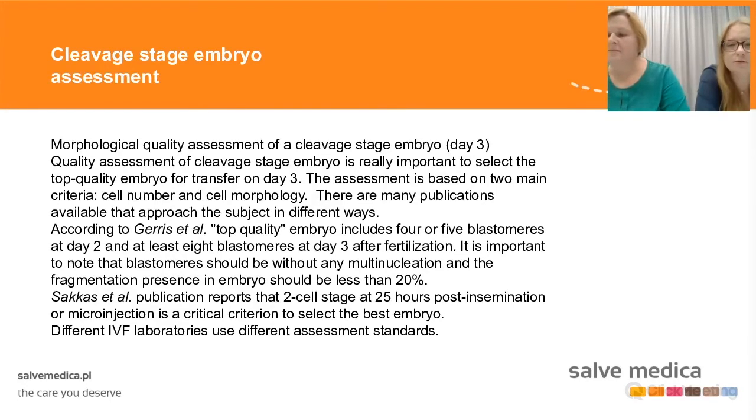And what is important to say, there are many publications available that approach the subject in different way. And according to Jerris et al., the top quality embryo includes 4 or 5 blastomers at day 2, and at least 7 or 8 blastomers at day 3 after fertilization. What is important to note, the blastomers should be at the same size. There should not be any multinucleation, and the fragmentation presence in embryo should be less than 20%.